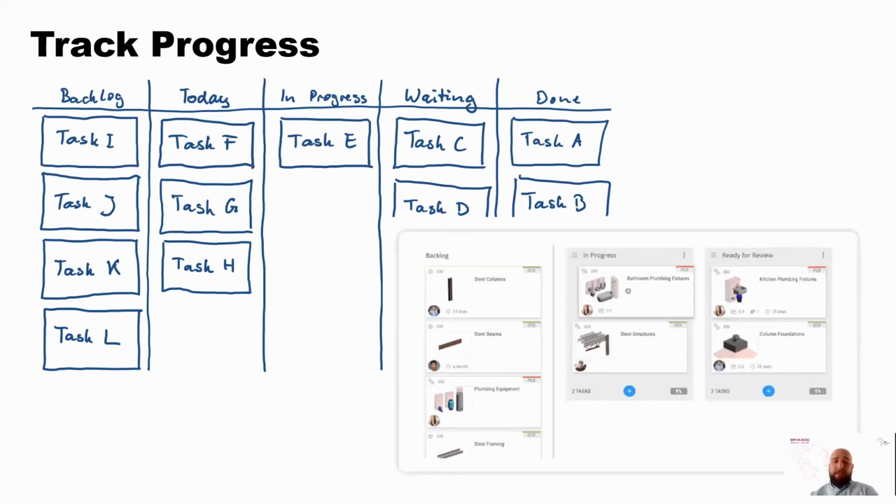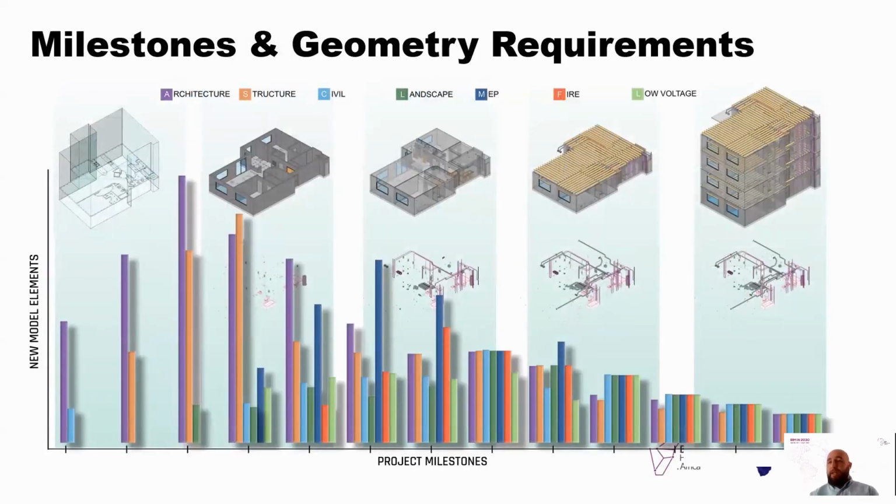And then on top of that, and a little bit before that actually, you do want to put in milestones and geometry required. I did want to highlight the tracking first because it talks about a little bit of element geometry. But before you can really identify what elements need to go where, you want to put in project milestones. When do we need to complete what part of our project? How often do we need to share models? Who's involved in those processes? Is it everyone on the team or only selected consultants? At what stage are we on this project?